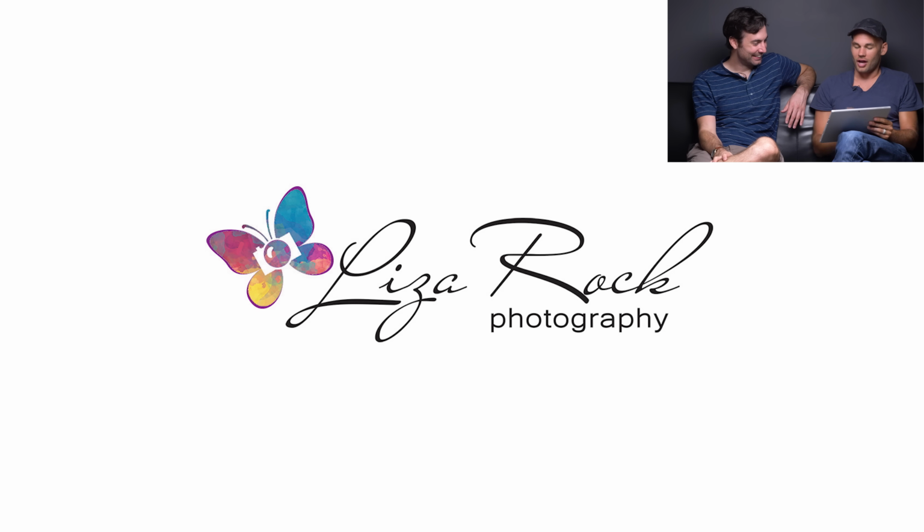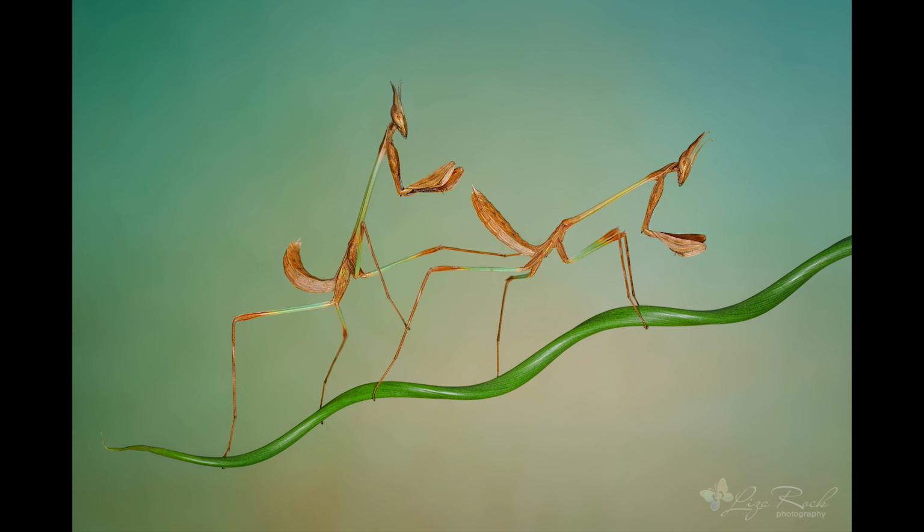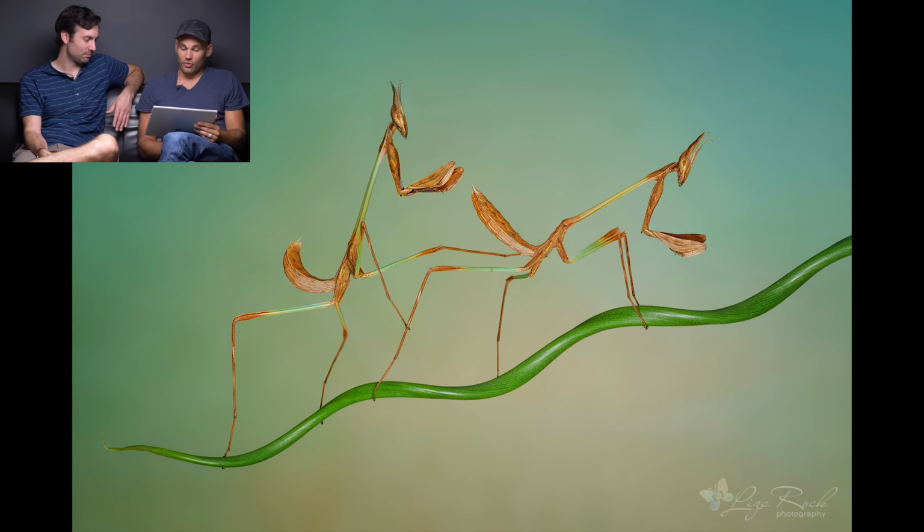Right. So, what genre of photography are we about to see? I'm assuming this is going to be some kind of flower insect macro combo. Let's see what it is. Boom. All right, so this photo, you were right. It is like bug photography, whatever. I think this is a great shot.